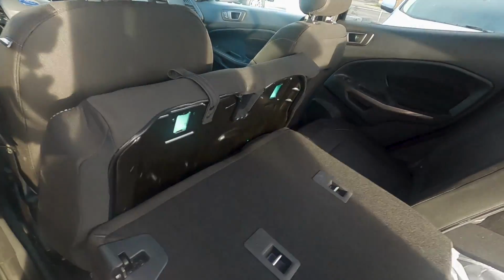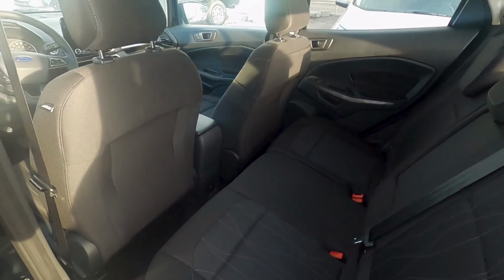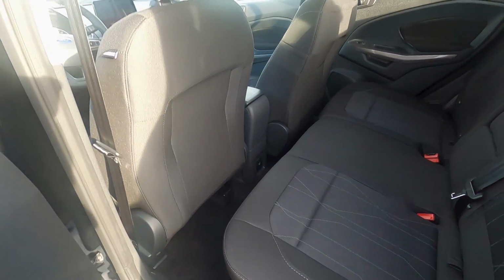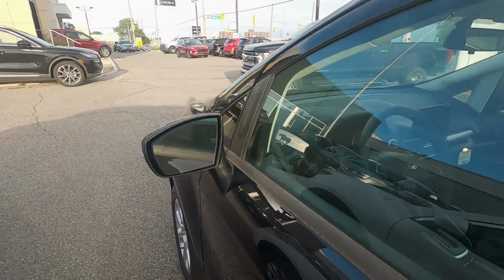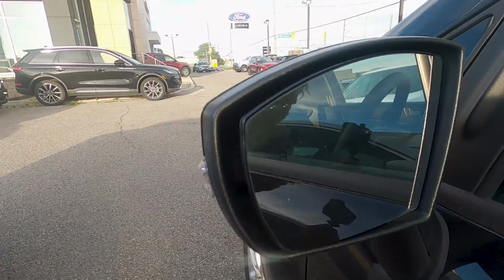Let's pop that seat back up, lock her back into place, get that seat back down. There we go. As you can see there, it is a little bit tight in the back of this vehicle. So if you're getting it with the intention of just driving it yourself, it's a good buy. If you're just getting around town, again, same thing, good buy. Both vehicles standard are going to have the blind spot system. So that's something new for the 2020 year.